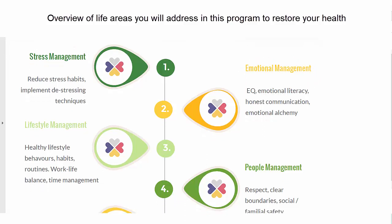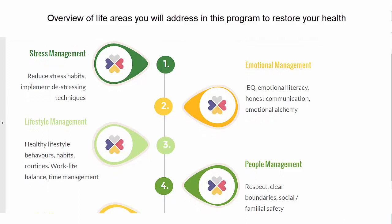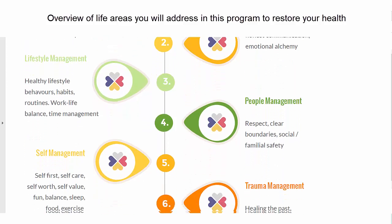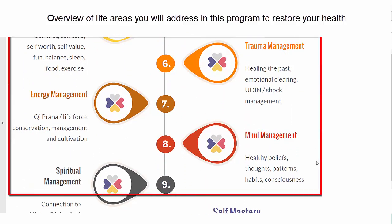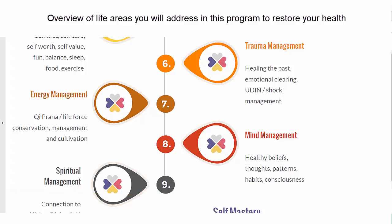And these are really the core areas of this program that you'll be focusing on in order to restore your body back to homeostasis. And then the other levels beyond that, from 6 to 9, we will be touching on them because it's important to mention some of the concepts, but this is not the main focus of this program. So I hope this has given you an insight into the areas of your life that you're going to be focusing on during this program.